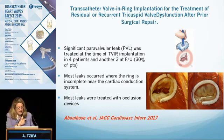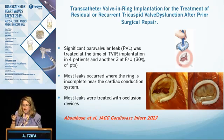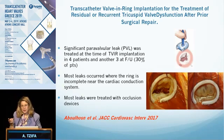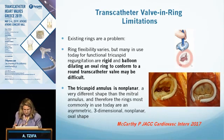Now, why was that? That was because the ring, as you know, is incomplete, and the site of the paravalvular leak was at the site where we don't have a complete ring. And this was treated at the same time in half of these patients, at the same time with the valve in ring implantation with the occlusion devices, and the other half came back for a second procedure.